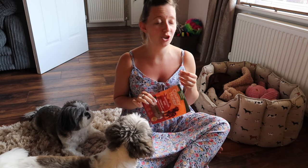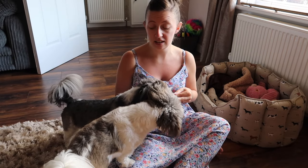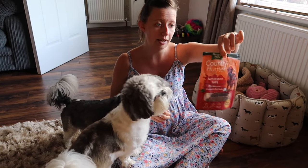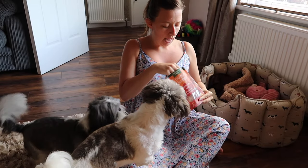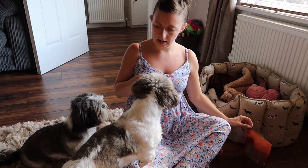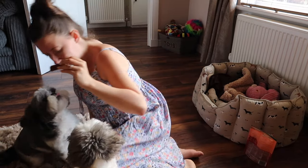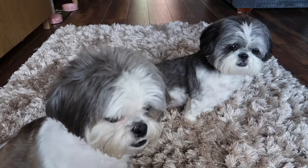Now I just want to open up these and show you how the dogs react when I actually open up this packet and smell this stuff. There you go, that's them started already. I've not got the bag open yet. This is the superfood bars from Nature's Menu, and we're just going to have a half a bar, okay, because we'll save the other half for later. But you have to sit nice. Sit nice. Here we go.